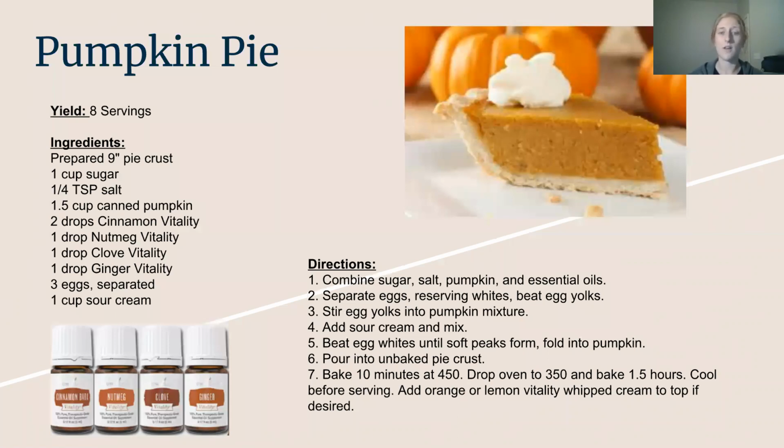Pour this into an unbaked pie crust if you are not apt to make a homemade pie crust. My boyfriend attempted this the other week, and it is actually very difficult to make your own pie crust. So not recommended for beginners, but very tasty and fun if you enjoy baking.